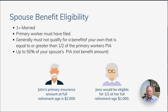Now, you may have been married more than once, but you're entitled to benefits off of the highest earning spouse to whom you've been married for at least 10 years. That worker must have filed for benefits in order for you to access the spousal benefits. So often what we see is that a primary worker will reach full retirement age and start taking benefits, and their spouse would then start taking benefits based on the spousal benefit. And then when she turns full retirement age, she would switch to her own benefit. That's one strategy we can look at.